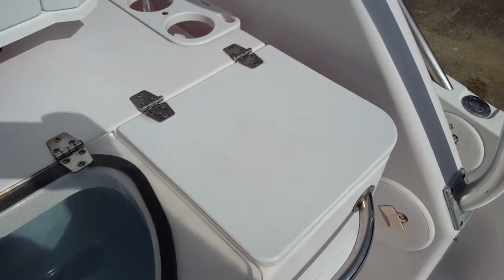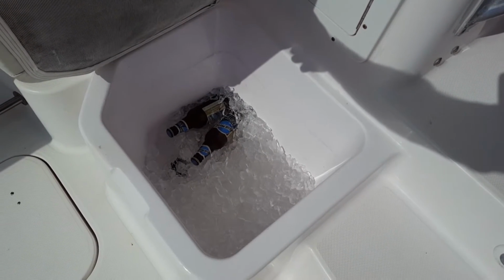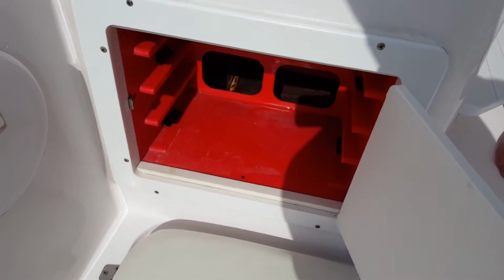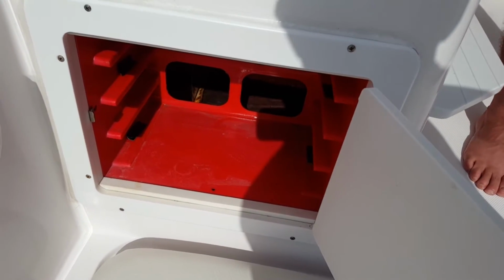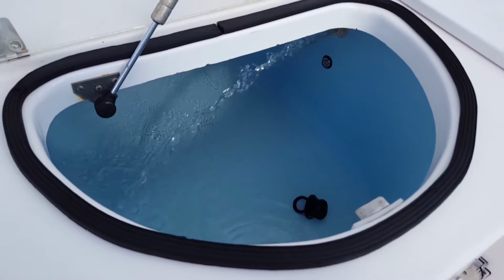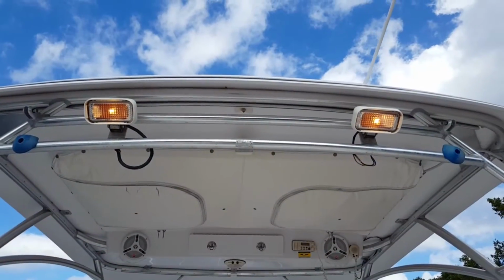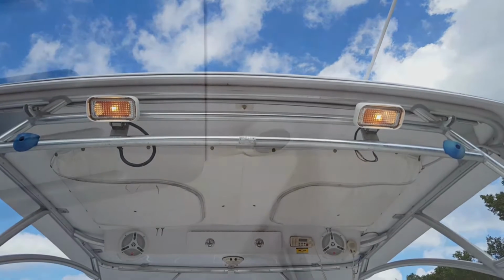Everything, look at the compartments, extremely clean. Storage and coolers are abundant for your favorite beverages, and seating is abundant as well. Great access to your storage for your Plano tackle boxes when you're headed out offshore for a serious day of fishing. Huge blue live well, oval in shape to keep the bait fish fresh. Spreader lights at the rear in the evening.